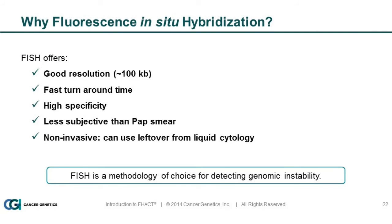We elected FISH as the methodology of choice to introduce these biomarkers into the cervical cancer screening process for several reasons. FISH is a technique that presents several advantages over other less sophisticated technologies, including good resolution, quick turnaround time, high specificity and sensitivity, as it is possible to detect one positive cell among hundreds. FISH allows direct assessment of the patient's genome. It is non-invasive, and it is less subjective than cervical cytology. The test is performed on the residual liquid-based specimen utilized for cytology and HPV testing.